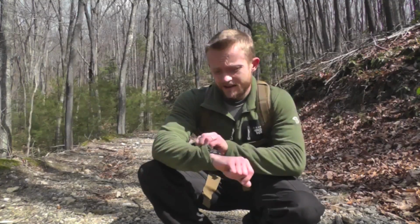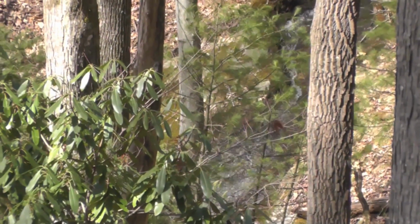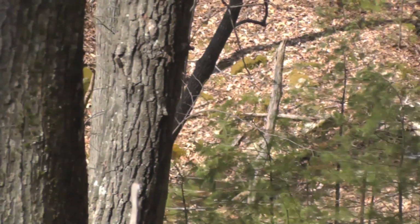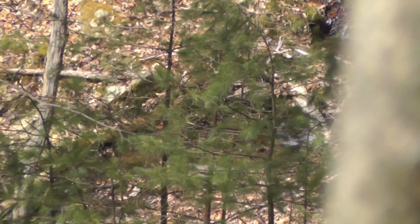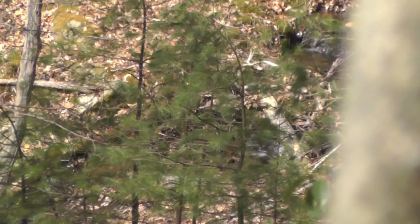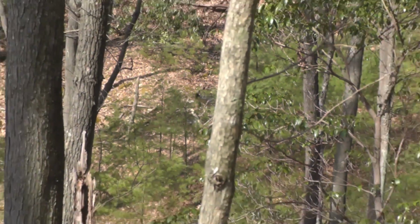Starting to warm up pretty nicely. It's about 11 o'clock now. Check out the stream down there. Nice bit of running water coming down off the mountain. Very nice. There are countless streams and creeks out here. They are absolutely everywhere.